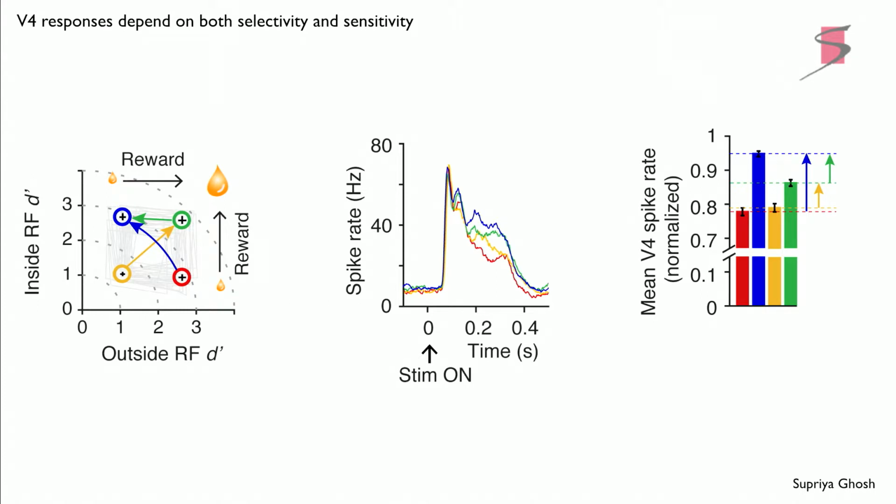So the performance of the animal was not changing, but the rate of firing for the cells in V4 representing that part of the visual field was. So clearly, V4 cells depend not only on the selectivity that's going on, but also the sensitivities. And there are interactions occurring here that we still need to sort out. So attention, which we previously had just described as attention to one location, really does depend on how selective that attention is and how intensive that attention is.